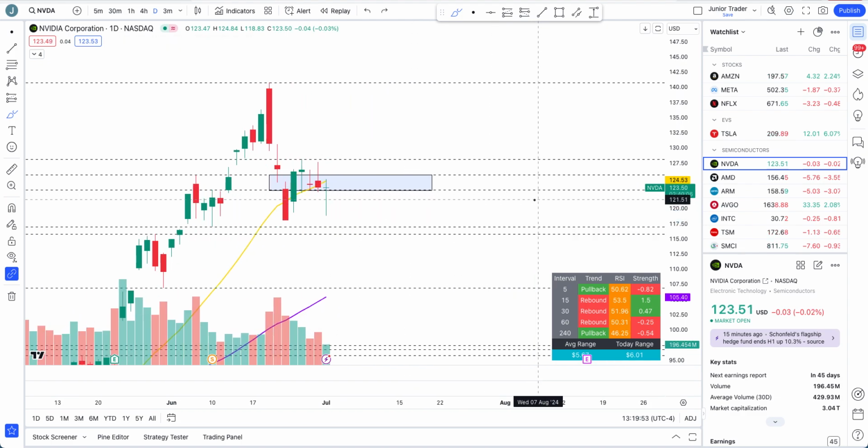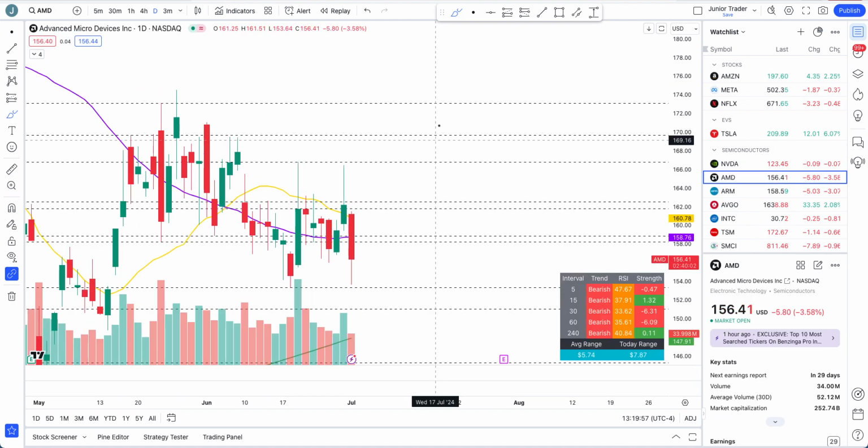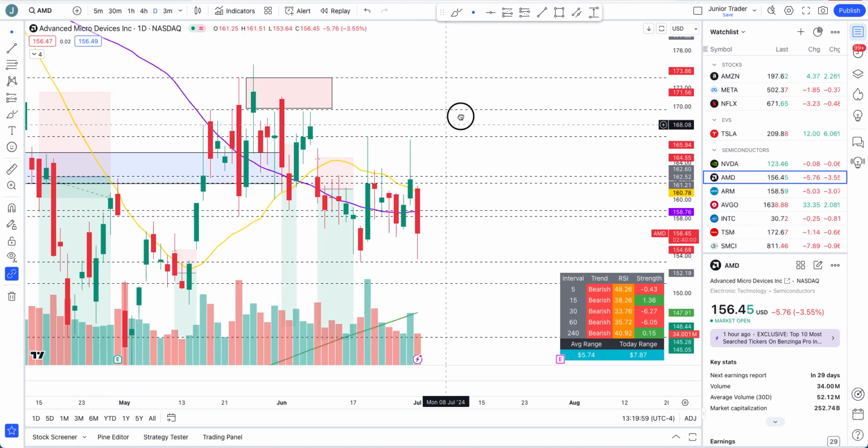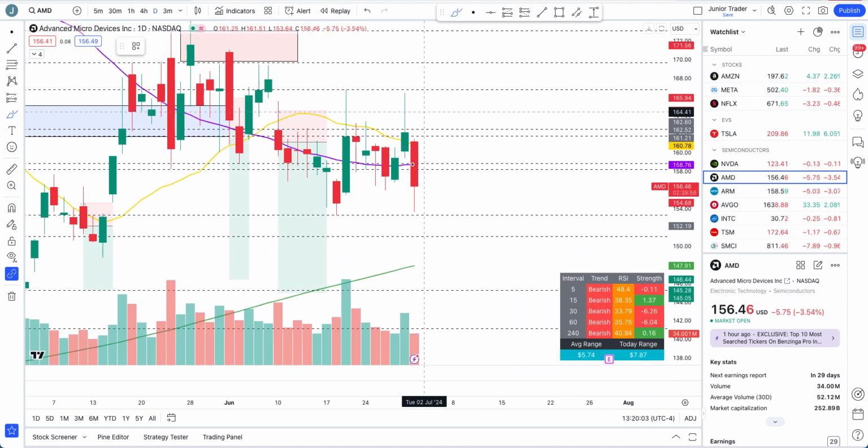So that's, as I said, Nvidia. Let's take a look at other semiconductors. AMD. Oh no, this thing is doing a belly flop again. But anyway, structure, as I said, would have been bullish on this as long as we don't lose these levels, like 159 or so. So we lost it.